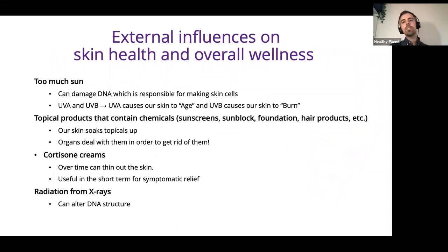Here are some external things that can affect the skin. You probably know this, but let's talk about them a little more in depth. Too much sun can damage DNA, which is ultimately in charge of making new cells. If DNA is damaged, there is a chance that mutated cells can evolve, which can lead to skin diseases down the road. The body has a mechanism built in that helps to avoid that from happening, but too much sun can increase the chances of this happening, okay?